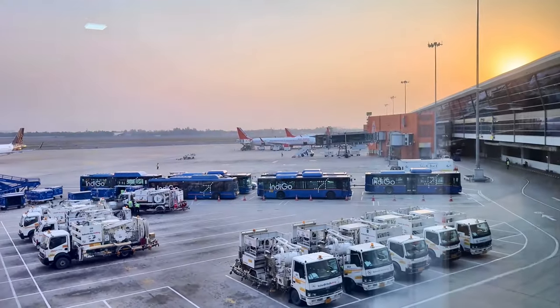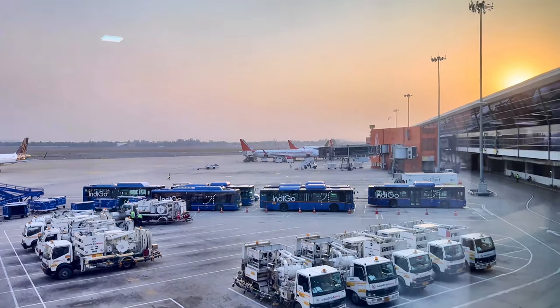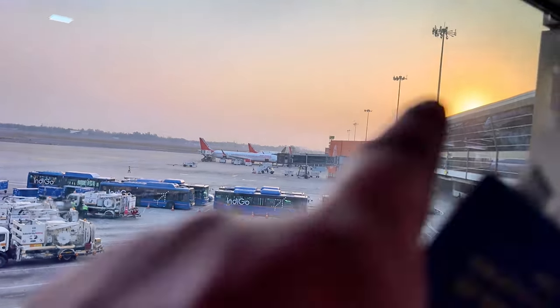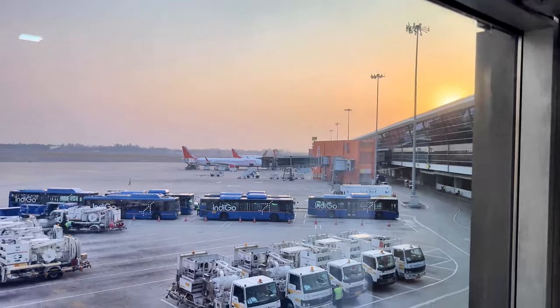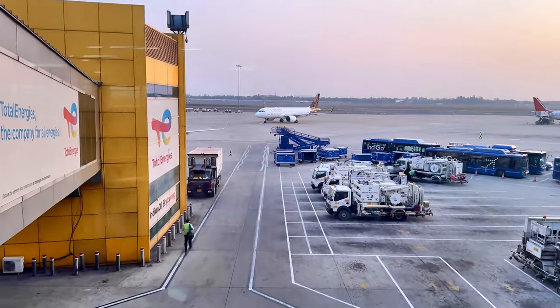But yeah, let's see. So that's the Air India which we flew from Washington DC to Delhi. Not so good experience, but bahut khoobsurat sunset at the back at New Delhi's Indira Gandhi International Airport T3. Vistara we are gonna try next week. Aaj Indigo try it.